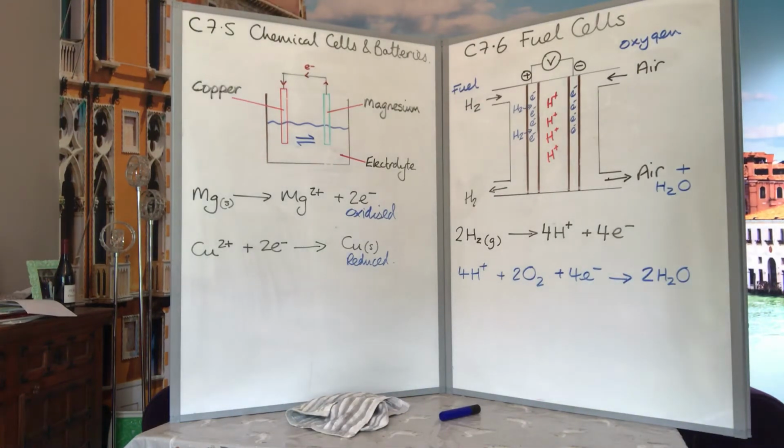C7.6 fuel cells. Fuel cells are important. They are environmentally friendly. They are fairly small for the amount of electricity they produce. They can be used on spacecraft. They can also be used in vehicles as well, to power vehicles.